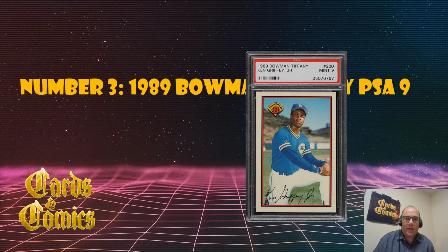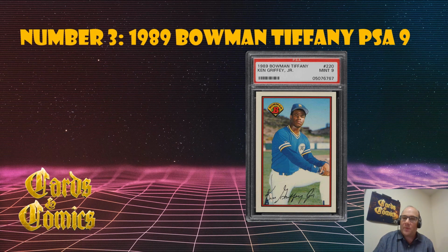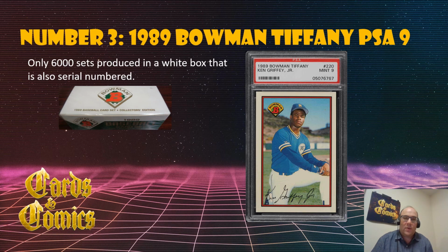Number 3, 89 Bowman Tiffany. So I mentioned earlier the 89 Topps Traded Tiffany, 15,000 sets. Well, there's only 6,000 Bowman sets, and they came in this cool white box, and that was serial numbered on the bottom. So, you know, less than half of what's out there in Topps. Here's my copy for everyone. Let's look at it.